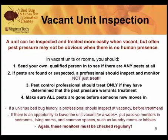Because there aren't people living in vacant units or their belongings there, vacant units can be inspected and treated more easily. But sometimes the pest pressure may not be obvious when there is no human presence, because the bedbugs may have moved away looking for a place to live that's closer to a host.